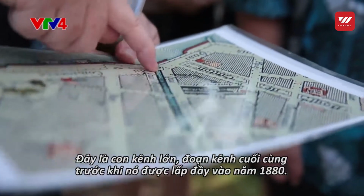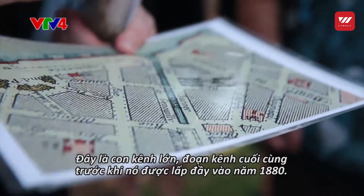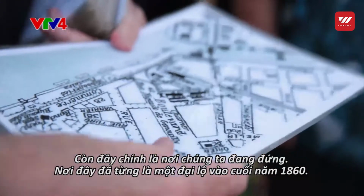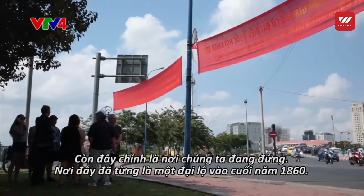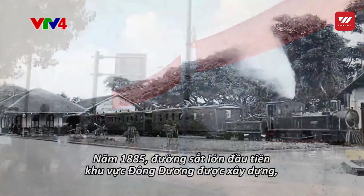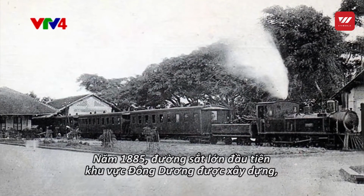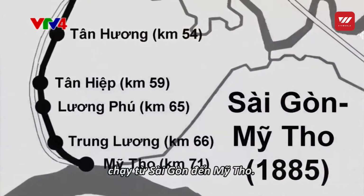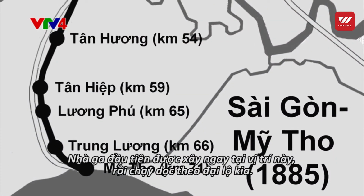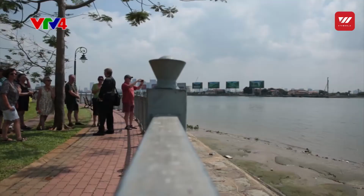This is the Grand Canal, the last bit of it just before it was filled in the 1880s. And this is where we are now. This area here, as I say, it became a boulevard in the late 1860s. In 1885, the first railway line was built in the whole of Indochina from Saigon to Mytho. And the first railway station was right here. And it ran all the way down the boulevard.